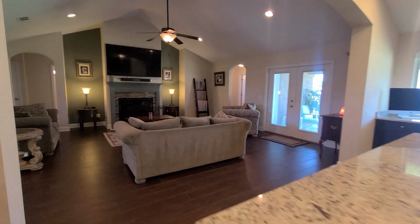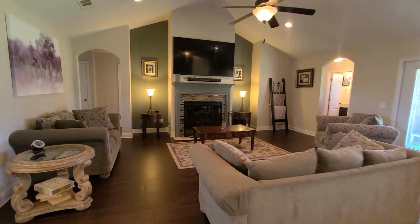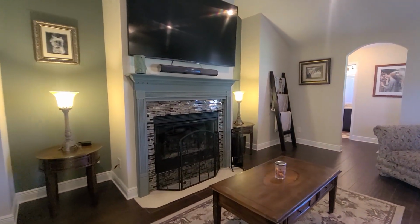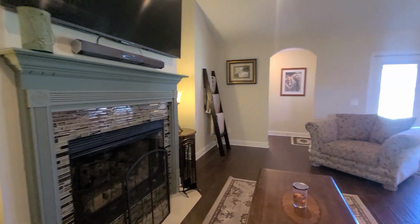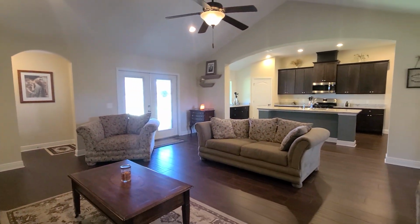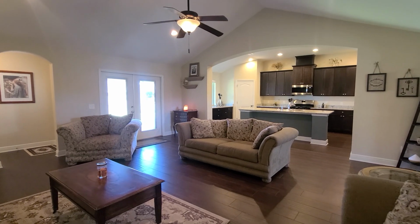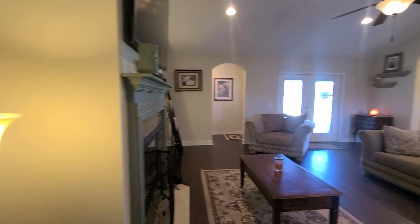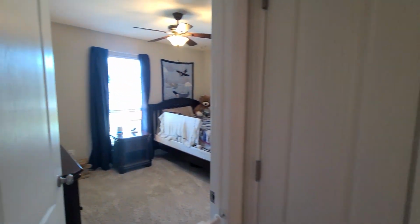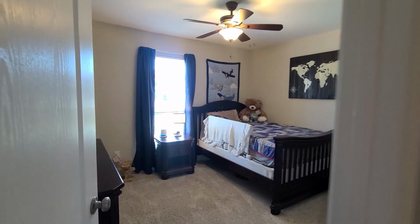All right. Into the living room, they have gone ahead and added some custom tile mosaic surrounding the fireplace. The fireplace also has a gas ignite and it is wood burning. And we do have 2 additional bedrooms and a full bathroom on the front side of the house here.